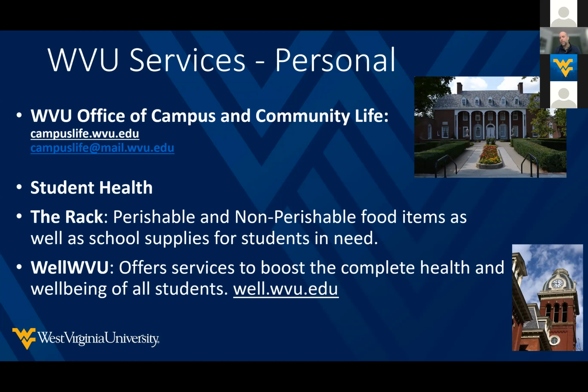There's also the Rack here. The Rack has perishable and non-perishable food items, as well as school supplies. So if you're a little tight on cash and trying to make ends meet, there are resources on campus for school supplies and for basic food items.